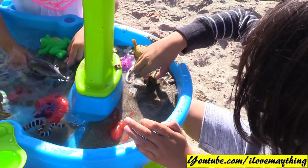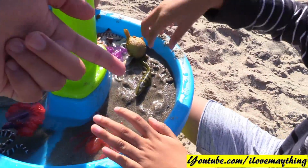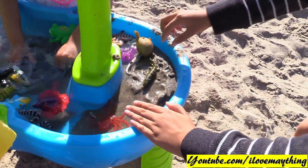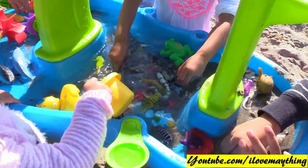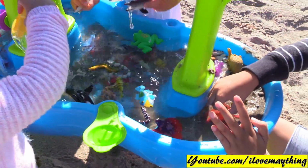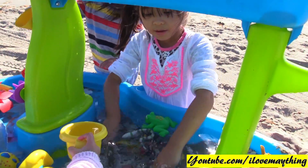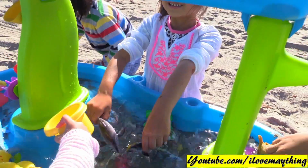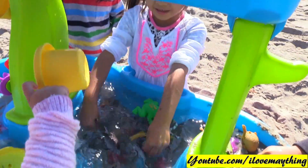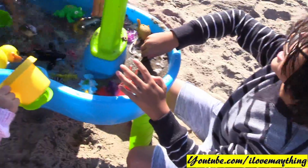What is that? I love killer whales. Is that an alligator? No, that's a mosasaur. What's that, a dinosaur? Daddy, I love killer whales. Why? They're so nice. And I like dolphins because you get a ride. They don't eat people, Maya? Some do. Killer whales eat people? I thought only sharks eat people.